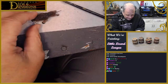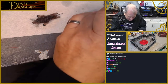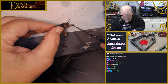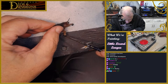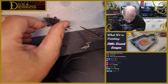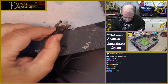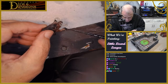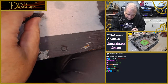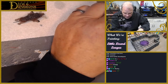Man, see, I touch it. I really should be a little more patient here and let this black paint dry before doing anything else, because it just rubs off real easily. And then you've got the toes that I painted. I'm going to let that set for a bit.